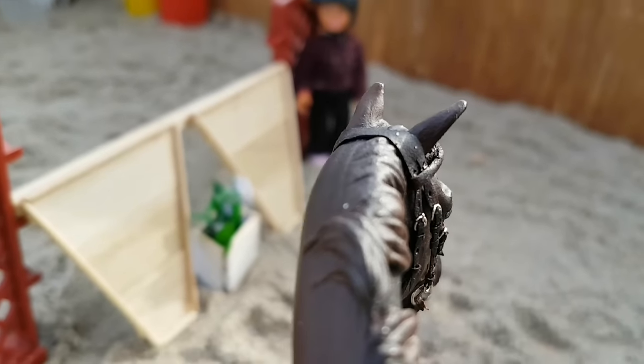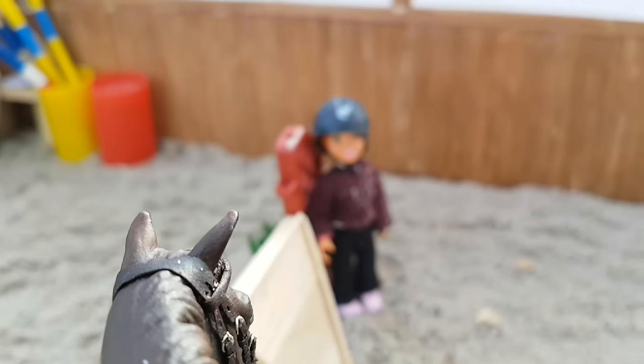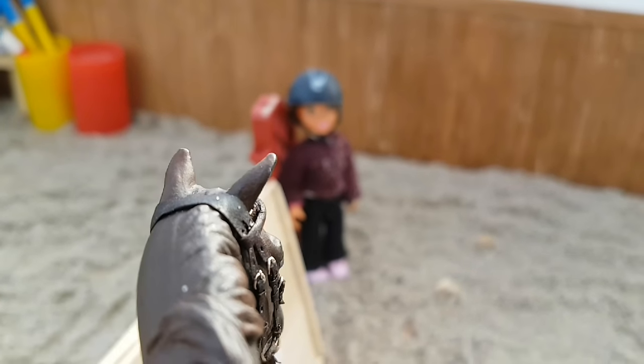Astrid set up this jump with fillers. It's no higher than a previous jump, but it's a lot scarier. So I was kind of nervous to see how he reacted. Astrid gave me some tips and we went off.